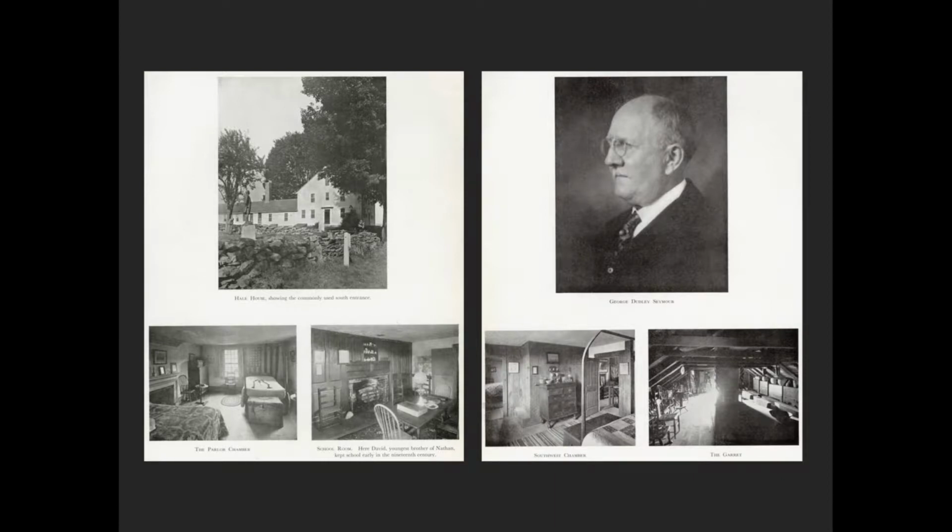Here's some of the interiors that he outfits. Hard to find that plaque. Yeah, you've got to turn the leaves there.